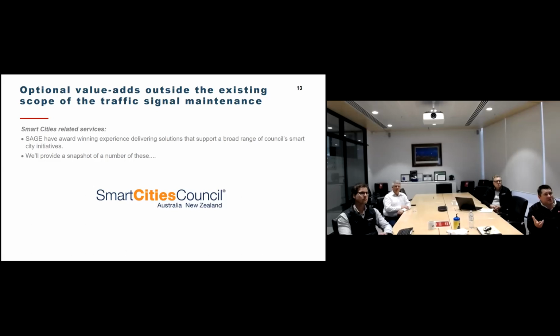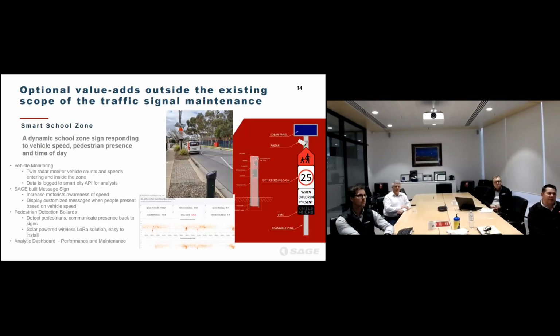As far as the smart city side goes, I don't want to touch on this too much, but we have strong smart cities experience. We're part of the Smart City Council, and we're rolling out a lot of initiatives that tie into the future of mobility and transport needs. The importance of a maintenance contract like this is not just that we can maintain the current assets, but that we can also maintain what the future of technology looks like moving on. I'm just going to quickly show some examples.